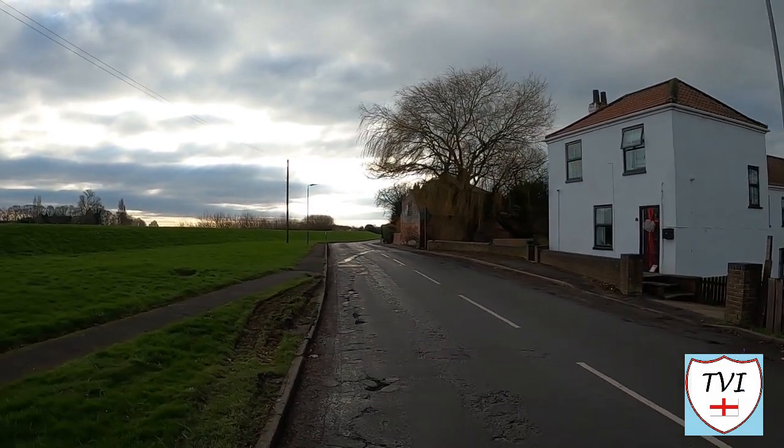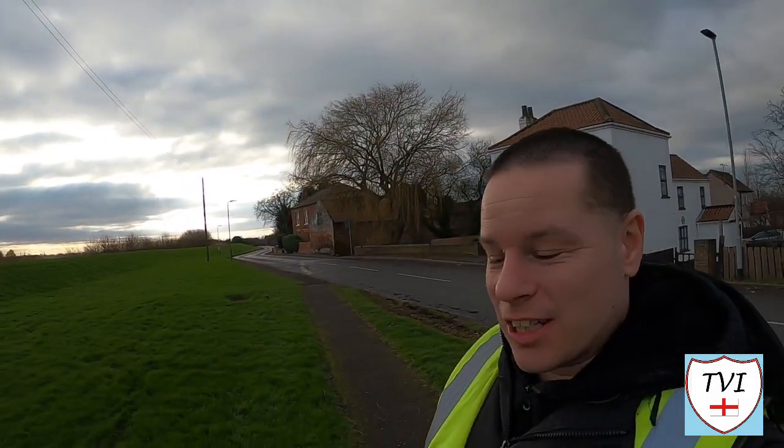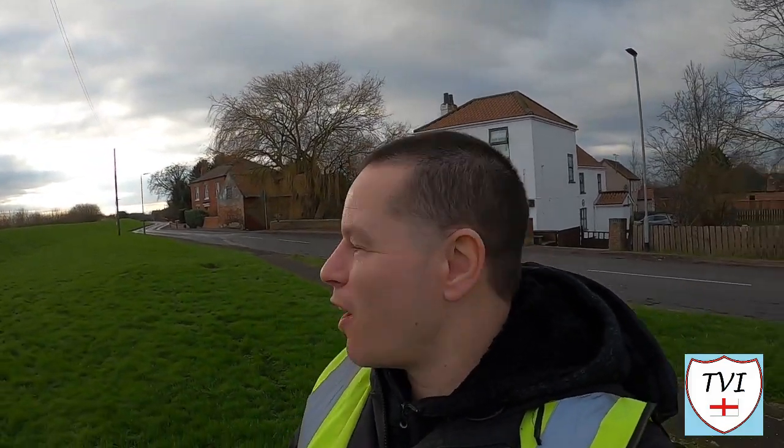Now, from what I can tell, famous last words I know, it's just houses, just residential. There might be a farm or two there as well. If I miss anything by not going through Derrythorpe, please do let me know, because my plans do not involve walking or driving down there, I'm afraid.